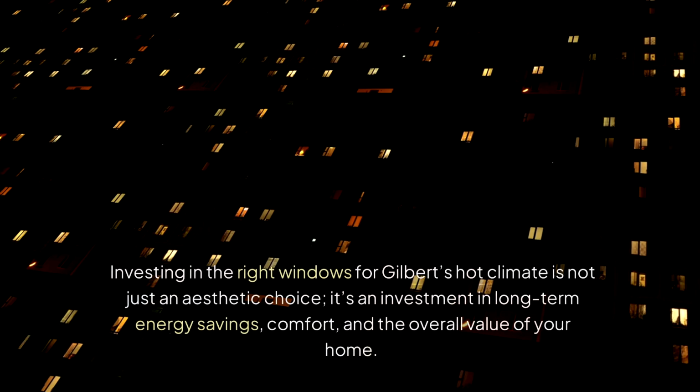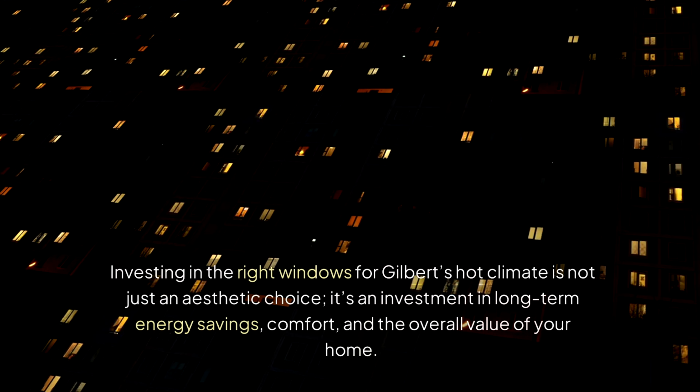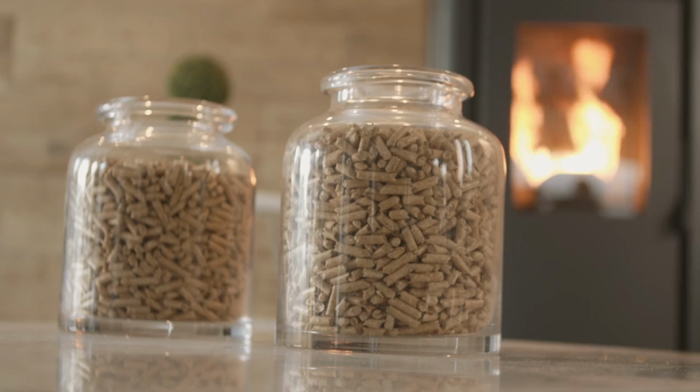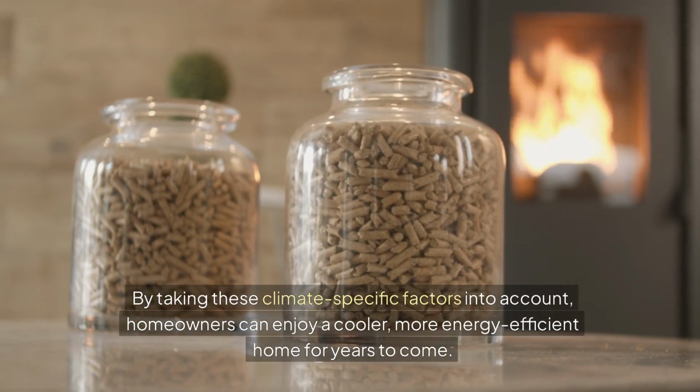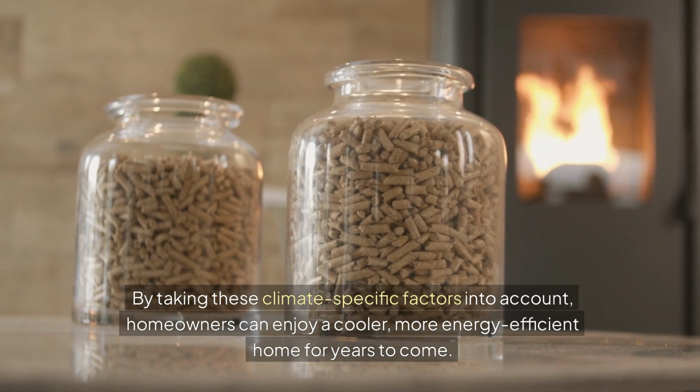Investing in the right windows for Gilbert's hot climate is not just an aesthetic choice, it's an investment in long-term energy savings, comfort, and the overall value of your home. By taking these climate-specific factors into account, homeowners can enjoy a cooler, more energy-efficient home for years to come.